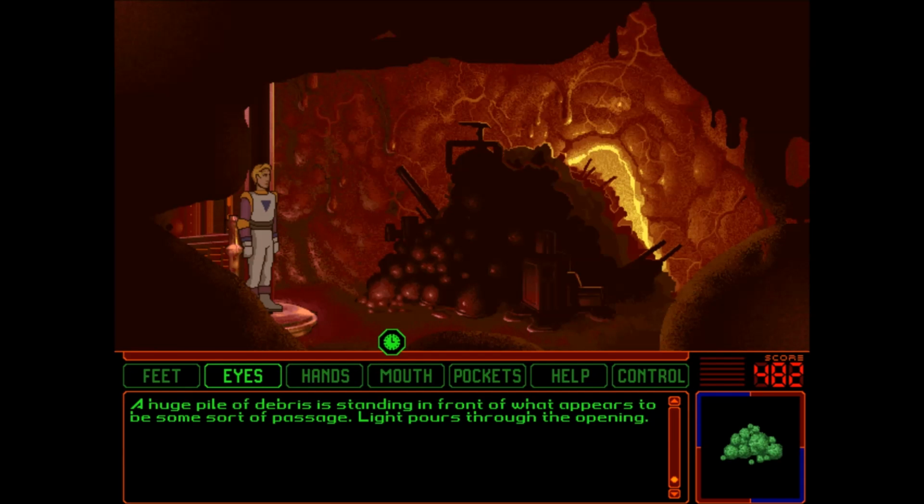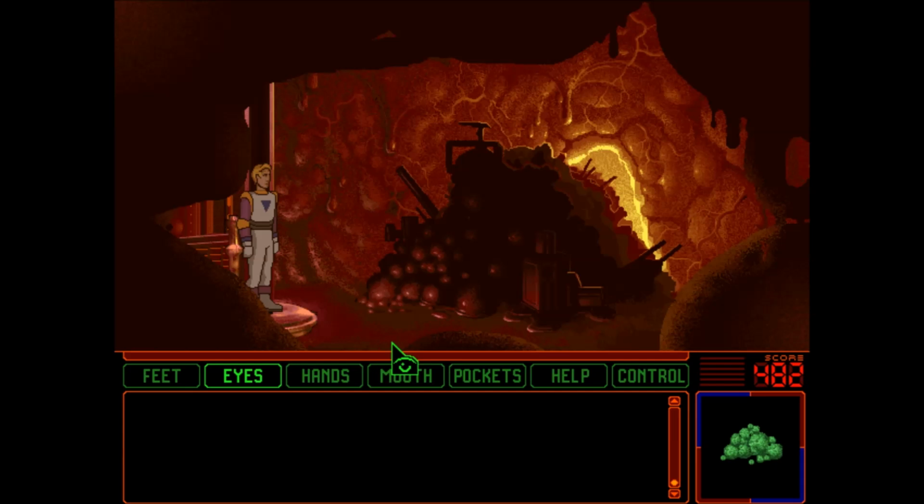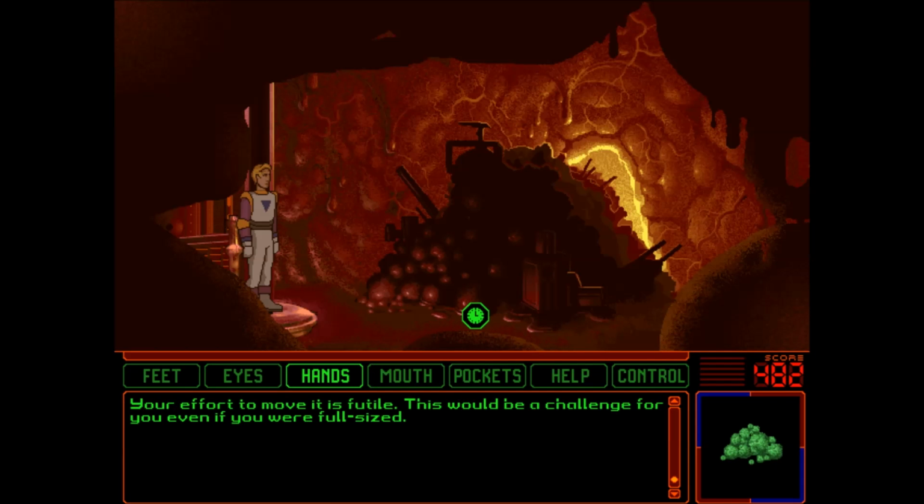A huge pile of debris is standing in front of what appears to be some sort of passage. Light pours through the opening. Your effort to move it is futile. This would be a challenge for you even if you were full size.